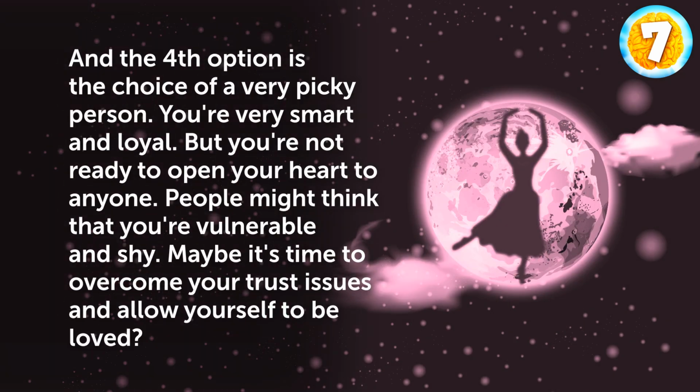And the 4th option is the choice of a very picky person. You're very smart and loyal, but you're not ready to open your heart to anyone. People might think that you're very vulnerable and shy. Maybe it's time to overcome your trust issues and allow yourself to be loved.